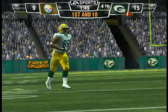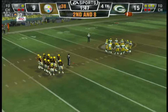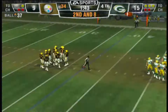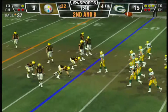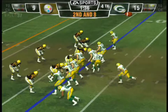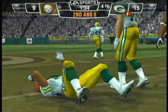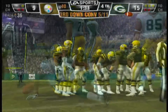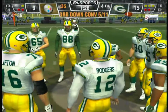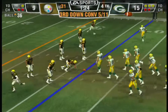That's a 2-yard gain. Gain of 2 on the play. It's second down and 8 to go. Ball on the 37-yard line. And he is drilled. What a hit. Grant picks up a yard on the play. We've got a third and long here. 36-yard line.